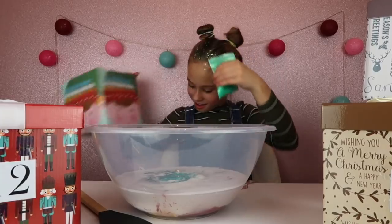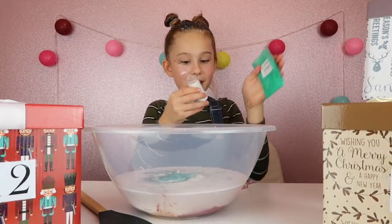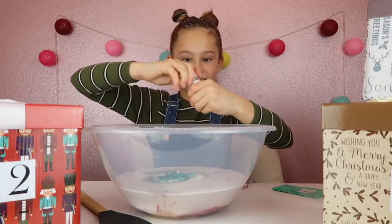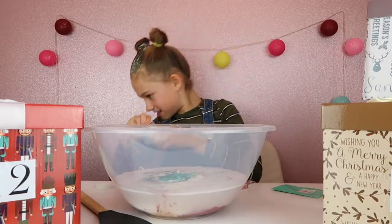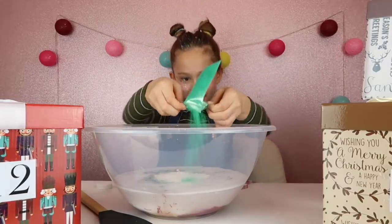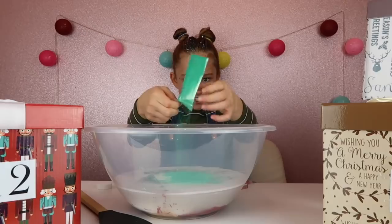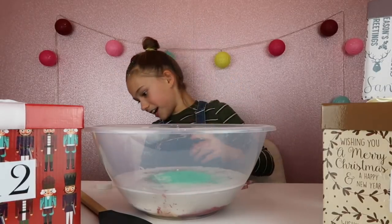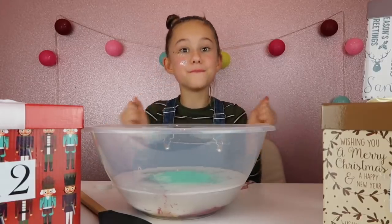Yes! Green pigment and white glitter. Ooh, yes. Add that whole thing. I feel like clay would have been one of the options. Okay, that's enough. Okay guys, now for the best part, mixing it.